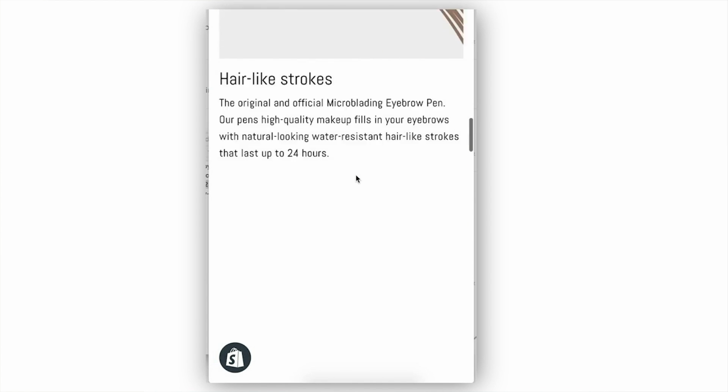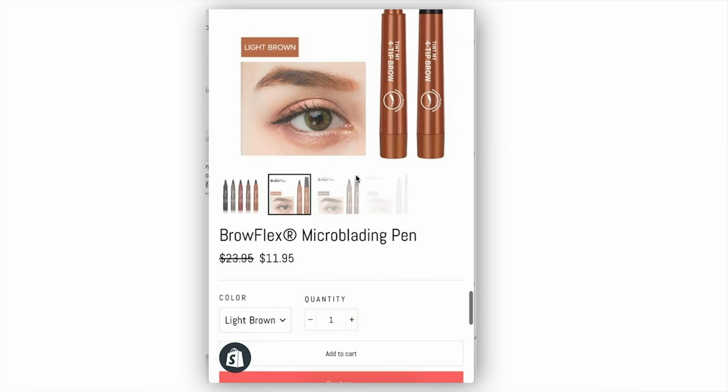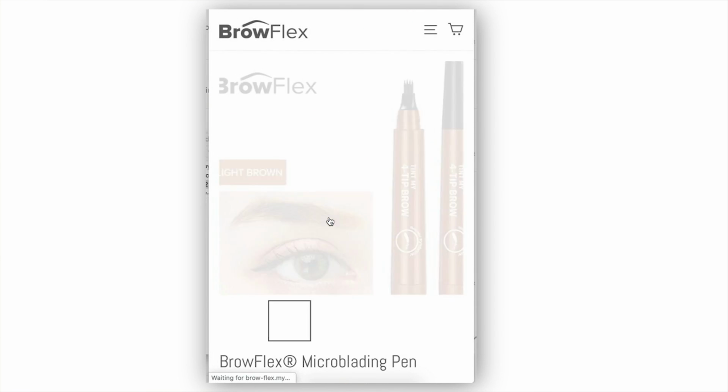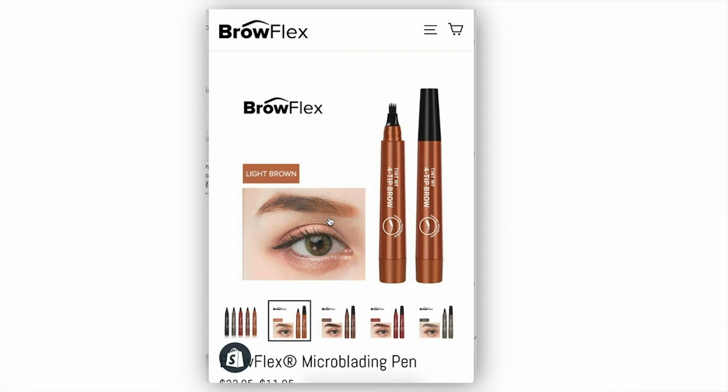Okay, it looks really clean. In my opinion, it's really nicely laid out as well. And there's definitely nothing wrong with this one product store. In my opinion, this is a good store. This is a good foundation, and you can add on to it.